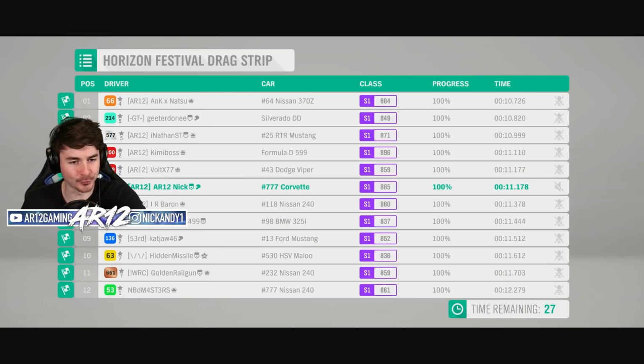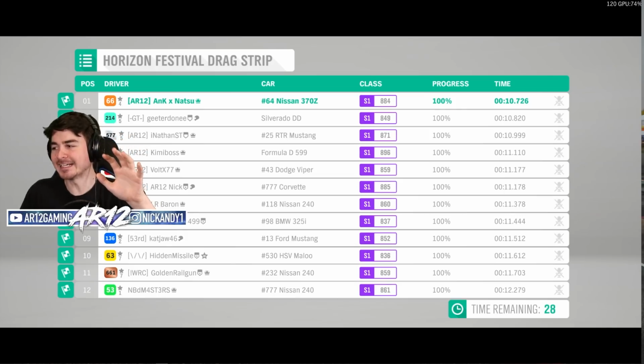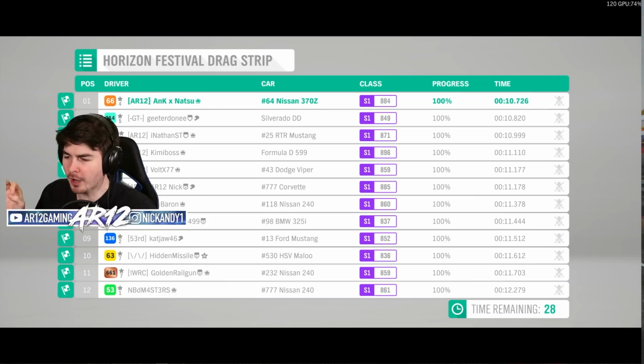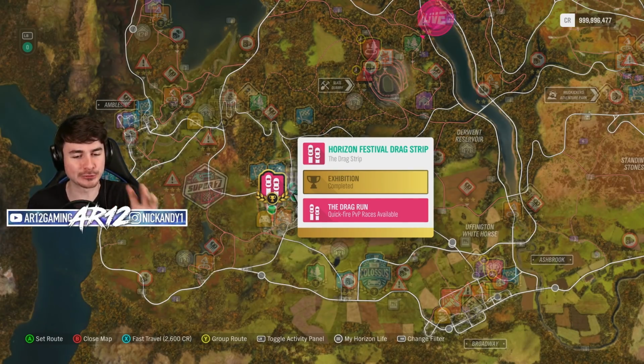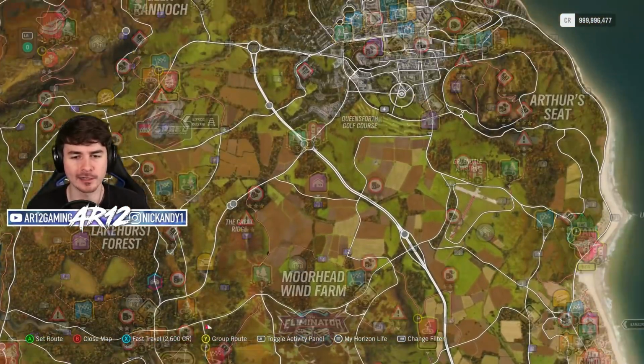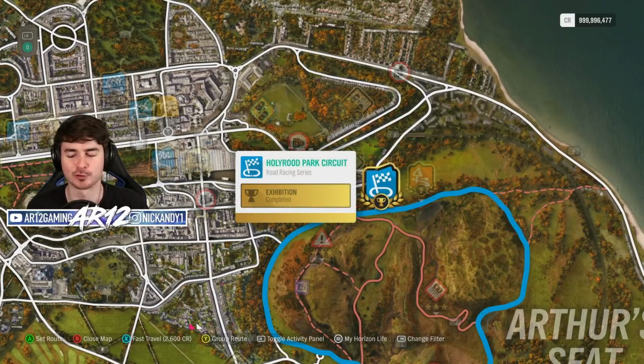P6. The Nissan 370Z took it, followed up by the Silverado. And then a Mustang? I think it's safe to say that Kimmy had a little bit of a problem in the Formula Drift 599. Throttle control is just a waste of time. Now that we've finished up our drag race and figured out, nothing, let's go and do a race because I like chaos and I want to see some crashing.